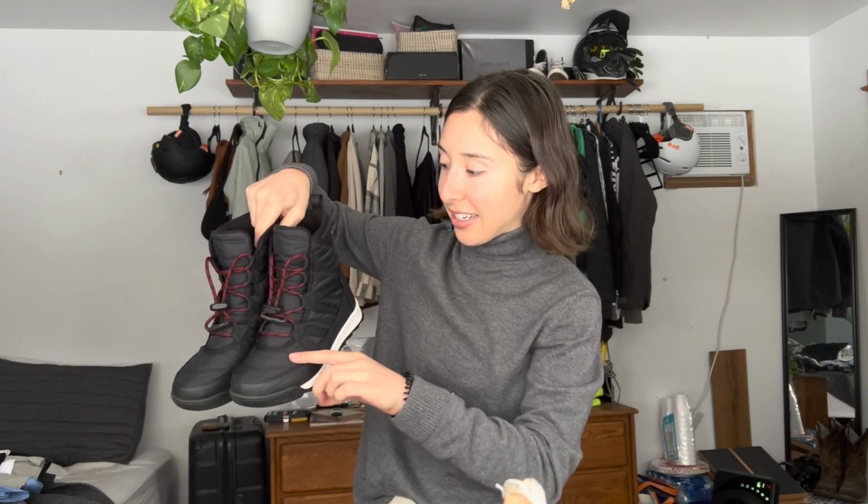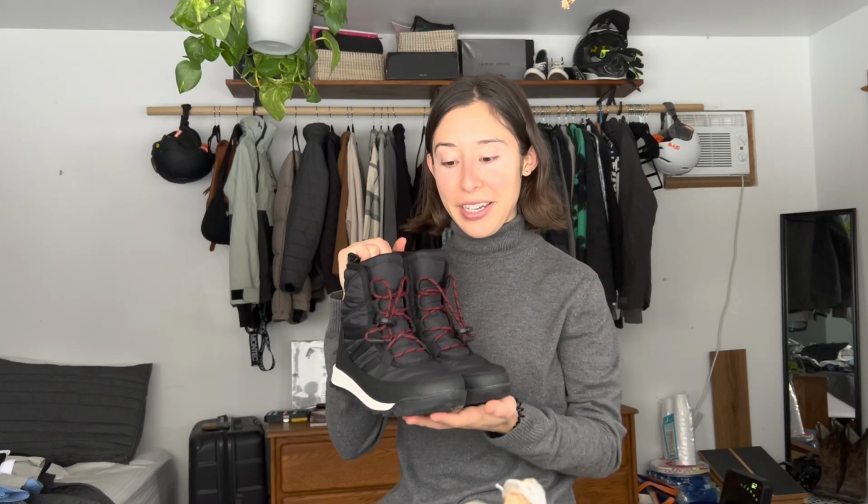And then these are my diehards. I've already used them a ton to go back and forth. They're 200-gram insulation, so for slightly heavier snow days. They have a puffer type look on the outside, but they also look a little bit like sneakers with boots. I think they're super cute. They're black, so they're gonna go with everything. If I had to be picky, I wouldn't have wanted the red laces, but I'm gonna wear these a ton.